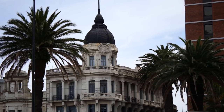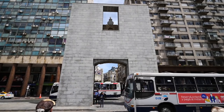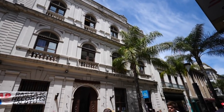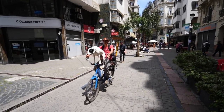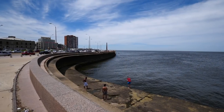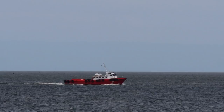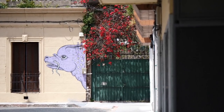Also wanted to mention, we had a nice walk over here. Yes, we're staying nearby the main square, Plaza Independencia. And then you go through this, it's almost like a portal, and then you're in a pedestrian area. It's a very large pedestrian area. It's huge, right? And then you also have the walk along the river, La Rambla. Those are kilometers you can walk along the water's edge. So if you like to walk, this is a good place to do it.